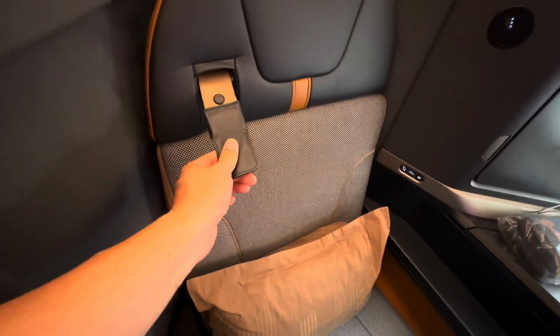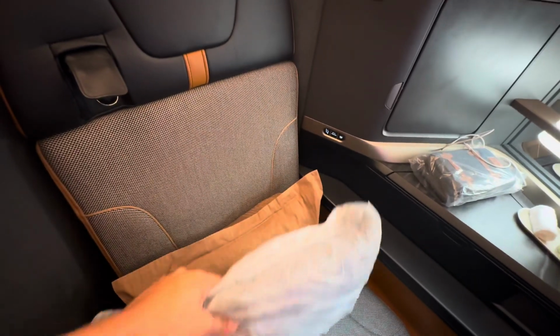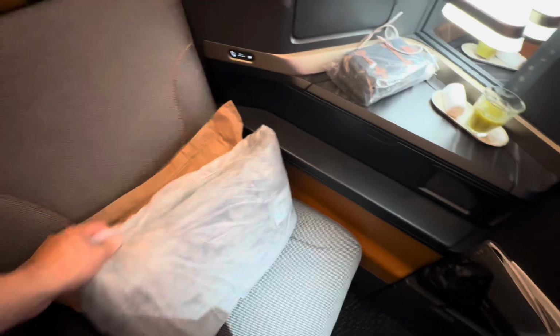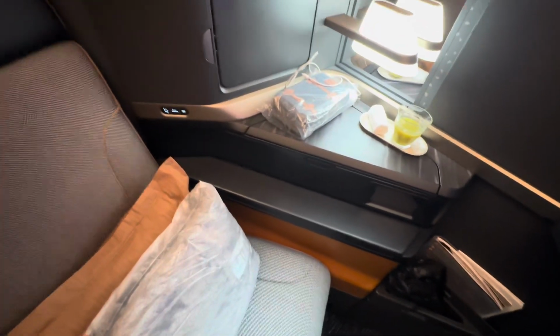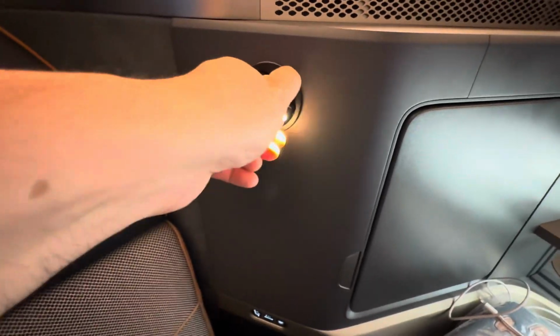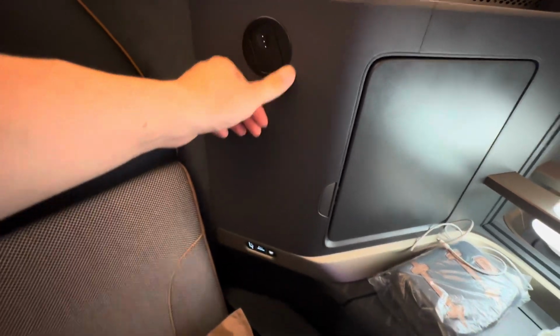You do have a 3-point harness seatbelt as well that they ask you to put on during takeoff and landing for added safety, just like the Delta One. So a lot of resemblance of the Delta One with huge improvement in materials and spacing, of course. So that is a plus.